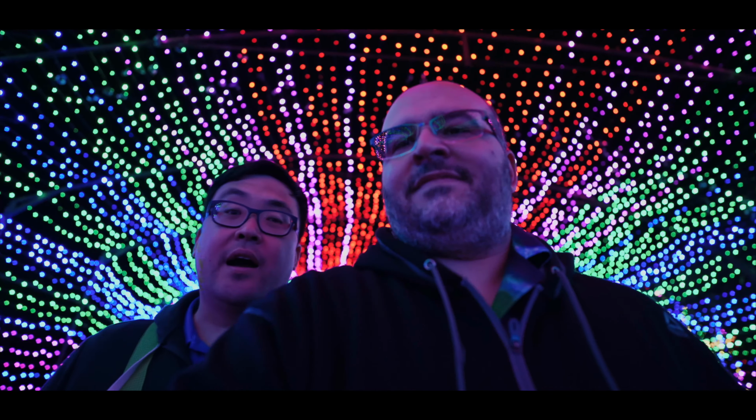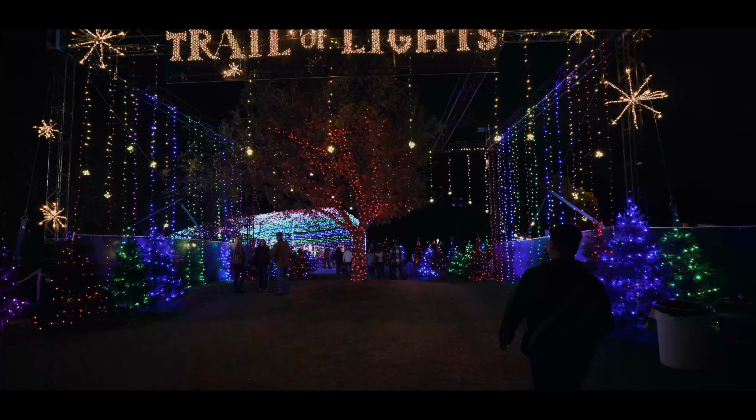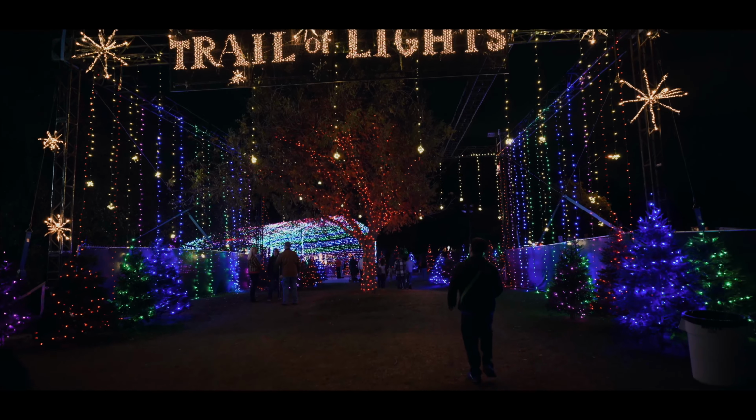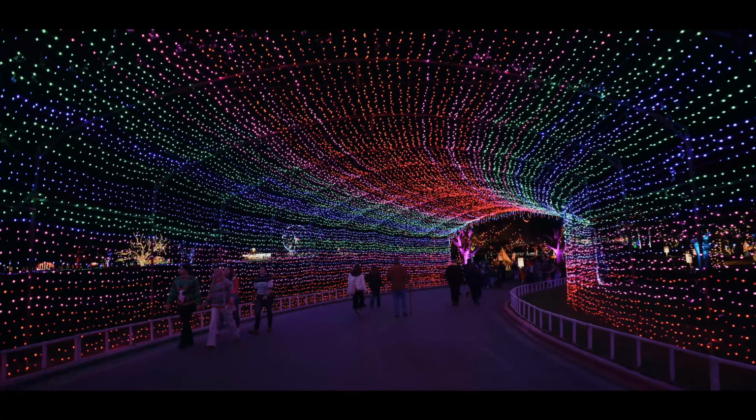Cheers, everyone. It's like empty in here. This is awesome. Yeah, this is really cool. I thought it would be sold out, but it's not. I know it's a special preview event, but this is literally going to be the most empty that you're ever going to see the Trail of Lights. I don't think I've ever seen this tunnel as clear as it is right now.